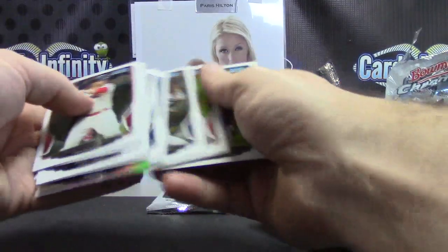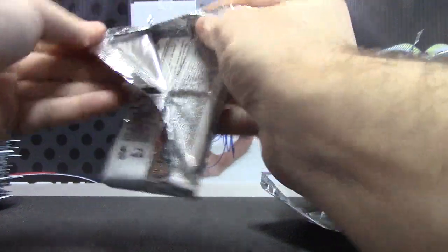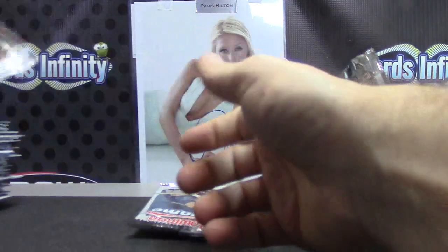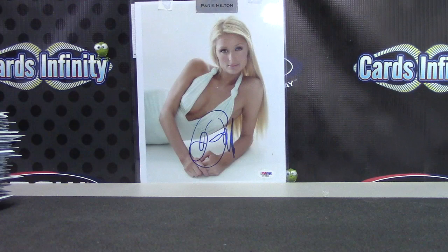Clayton Kershaw refractor. And the last one is Gary Sanchez. All right. That will do it. There, Lombardi, let's recap it all for you.